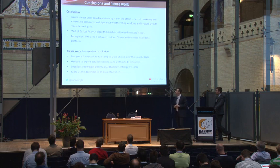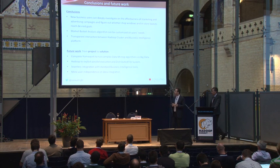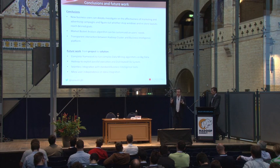But now, what is our idea for future work? Well, this is a project. This is a market basket analysis algorithm. We have developed the project, integrated with business intelligence. We are a system integrator. We have done our job. But from now on, what we'd like to see is to switch from a project to a solution that enables developers to create a framework to integrate data mining algorithms that run on Hadoop systems with the business intelligence.